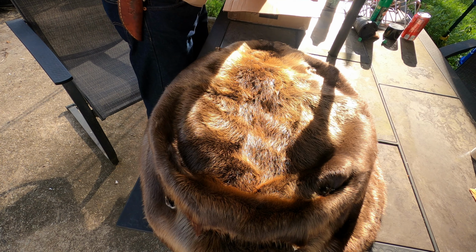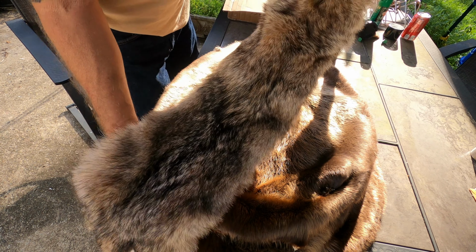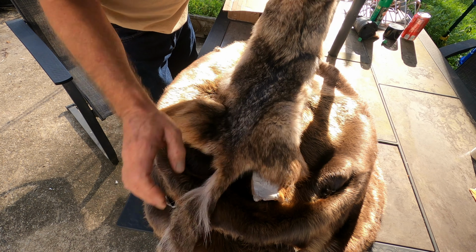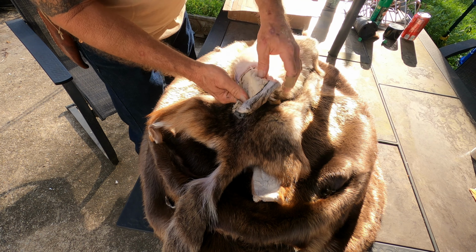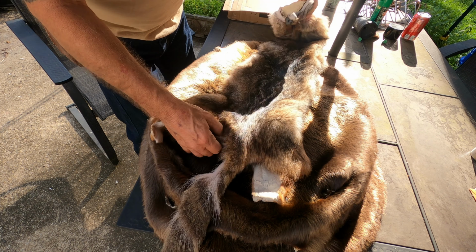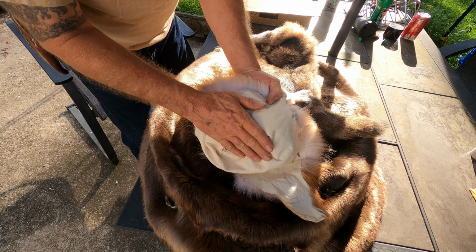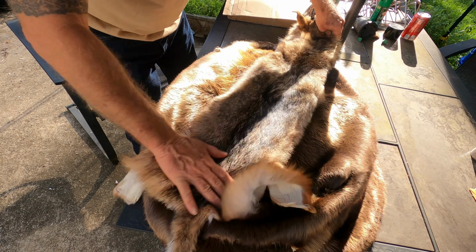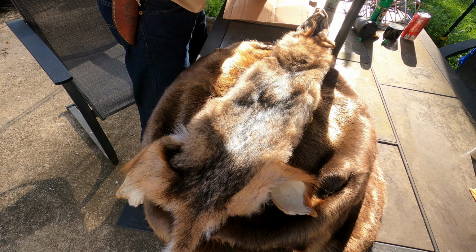But this was my coyote they did. They did a nice job with him. And there again, all the leathers, really nice. There's a few little places where I'd nicked him when I was skinning them out.